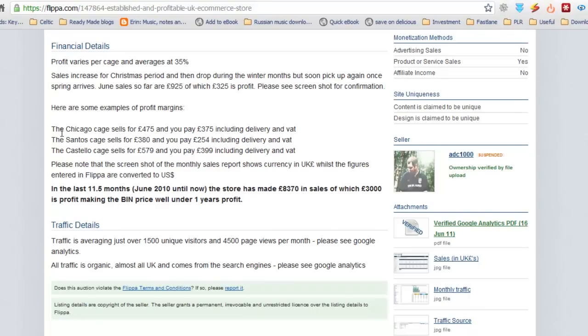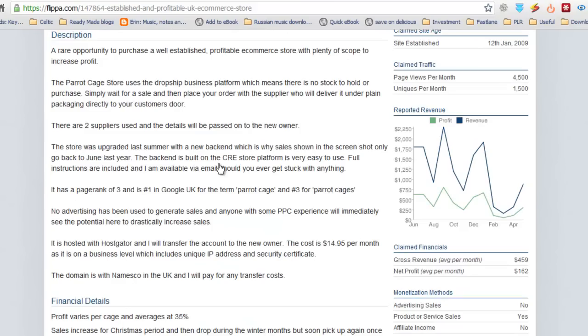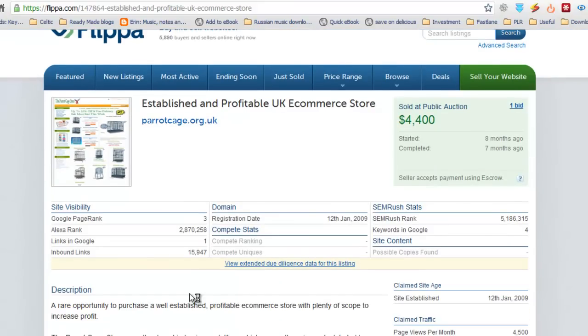This is buying and selling. So he's got 3 different types of cages. Chicago cage sells for $475 and you pay $375 including delivery and VAT. So you're making 100 on that one, just over 100 on this one, and a little bit more on this one as well. You know, if you got the patience for that, good luck to you. For me, I just wouldn't have the patience for it. But I will take a look here.